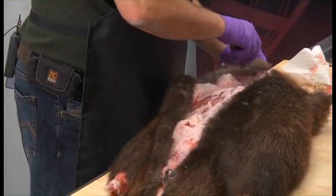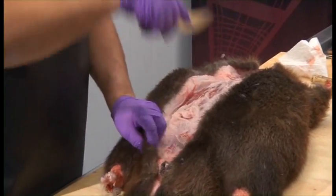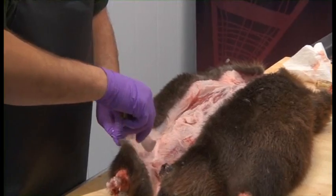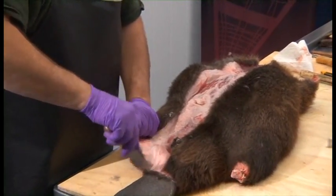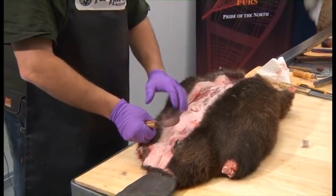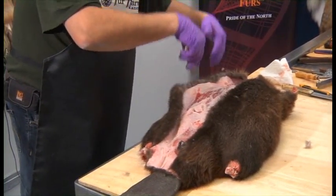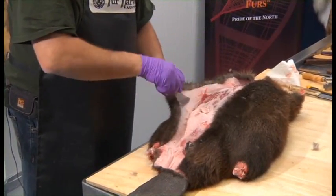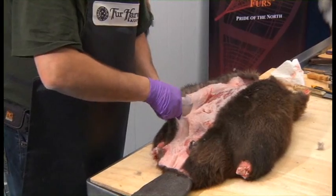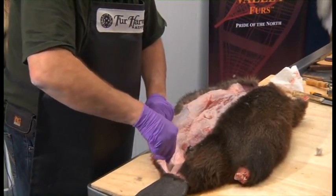We're not too worried about how much fat or muscle we're going to leave on it. What you want to remember to do, though, is don't work yourself into a pocket. So I try and keep going back and forth. I can keep going down here and work my way down, but then I'm going to be into a pocket, and that's how you're going to end up cutting into the skin. So take your time, come down this way here, open it up.